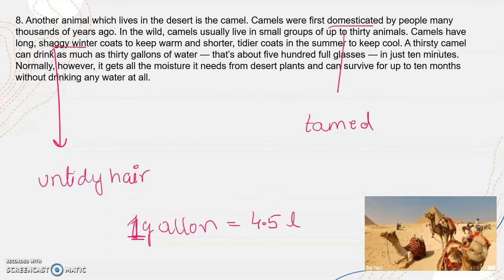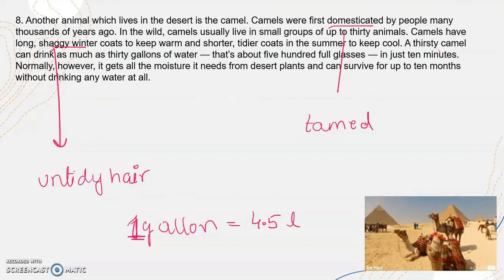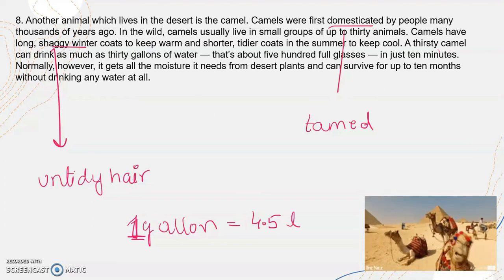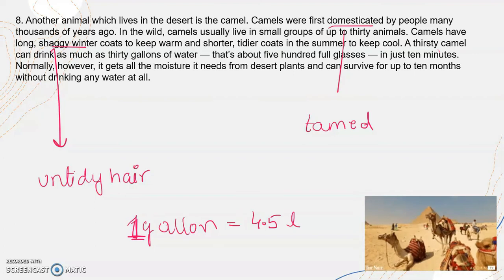So how do they adapt in the wild, in the open? You generally see them travel or live in small groups of up to 30 animals. They have that long, untidy hair that is used as a coat to keep their body warm. So they do not wear any external clothing. It's just their own hair that gets long during the winter. That's enough to keep their body warm. In the summer season, that long coat falls away, gets shortened automatically, and keeps them cool.